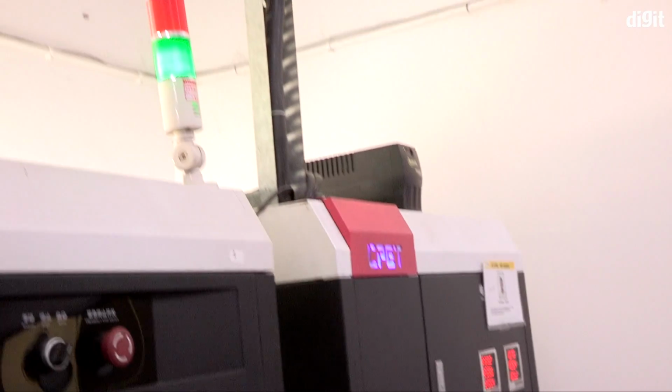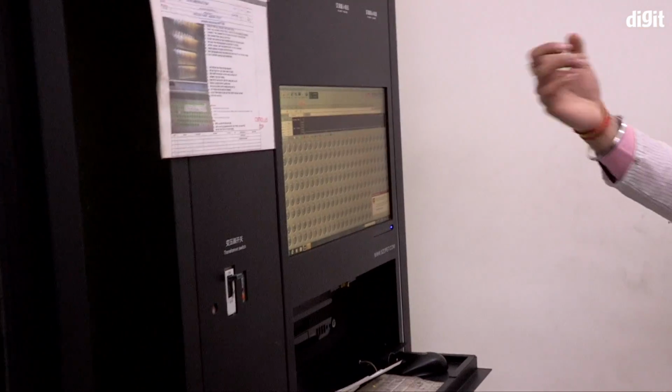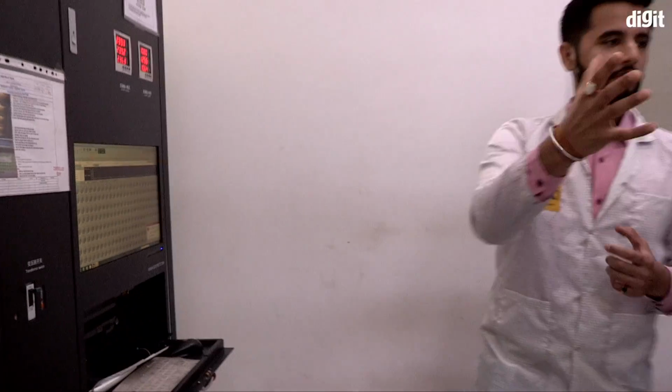If at all any component is affected, it will reflect in that computer. A red light will blink and it will tell you, maybe PCB number 80 is not working, there is some issue. So the operator and the engineer will go and check what the issue is. If it's resolvable there, they will resolve it there. If not, they will scrap it out. This is another point where it will help you check and monitor, so that there is a lower failure rate of any product. This is another second step that we're seeing.